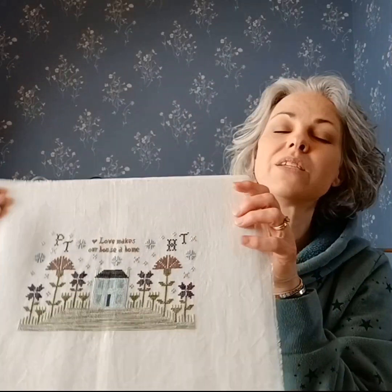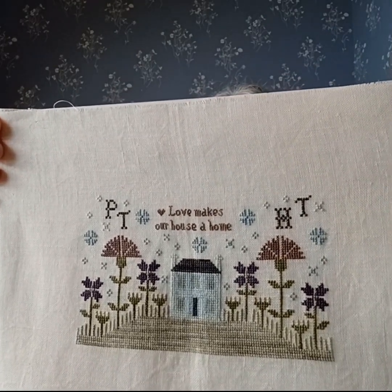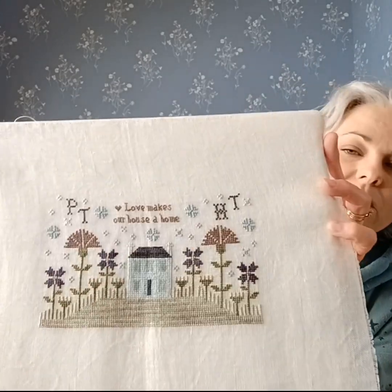WIPs, finishes. So I pulled out a few finishes that I've done in the past few months since I've been gone. Most of these I don't have a pattern for because I either sold it or I have it on my phone. So this is a Chessy and Me. I don't remember what it's called, but it was a tray. And I did change the verse. I just changed it to Love Makes Our House a Home.